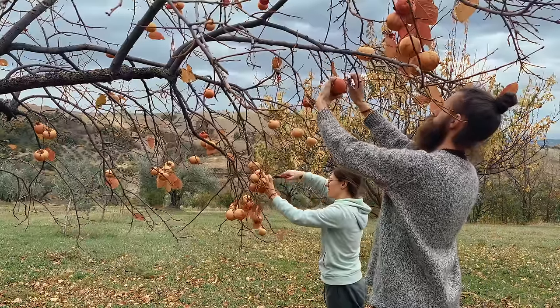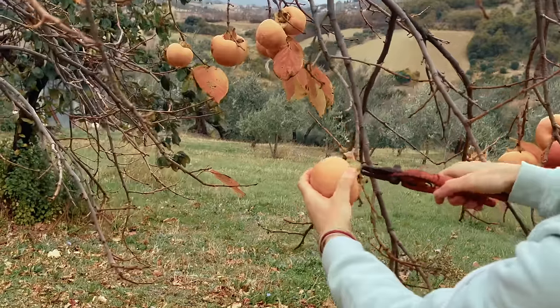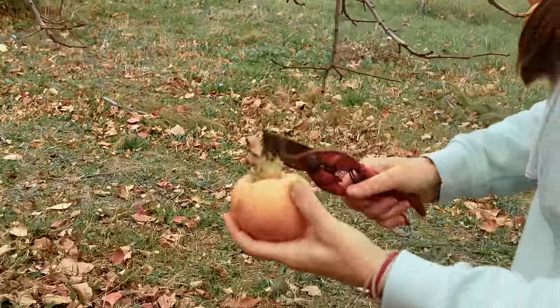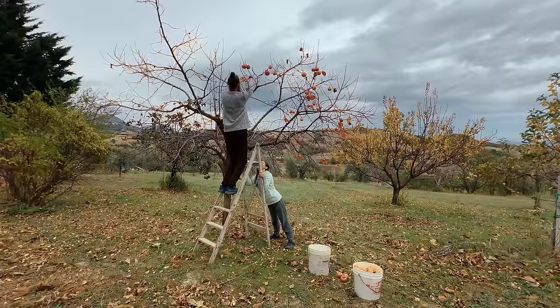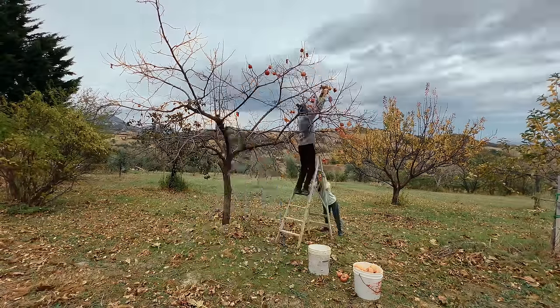We are picking the rest of the persimmon fruits to store them in the house. Otherwise, the birds will eat them as soon as they start to ripen. Inside, they will mature very slowly. And this is great because you can store them for a very long time.